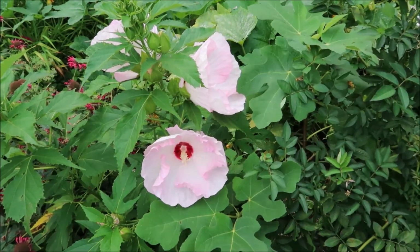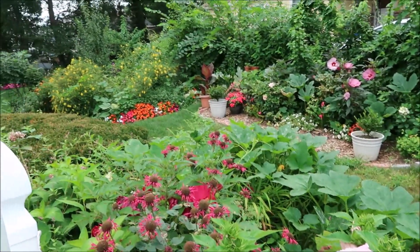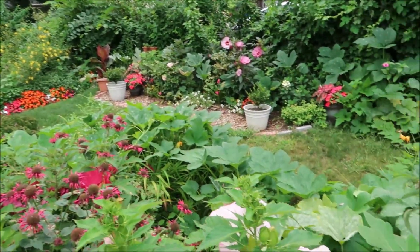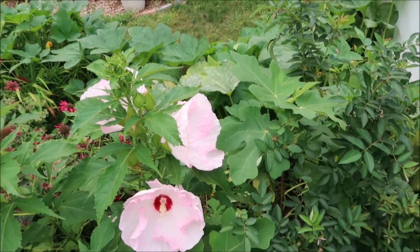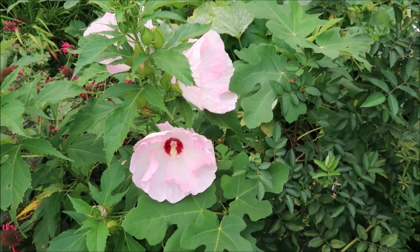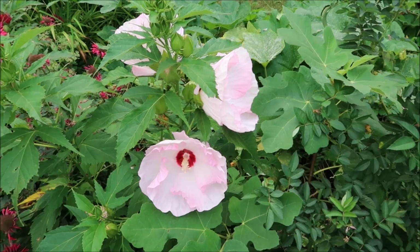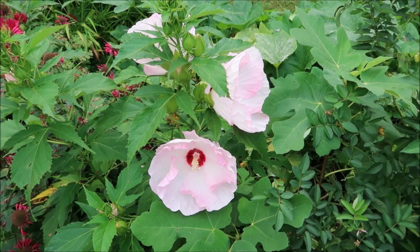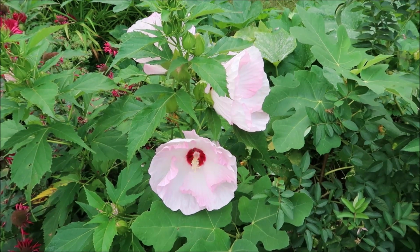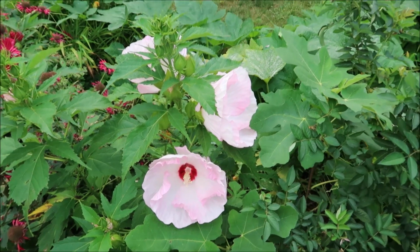I am so pleased with this beautiful garden area, this side garden where we cut down the tree and now we have a lot of sun, and so we can accommodate the sun-loving plants. And now I am just so blessed with my hibiscus flower coming out and blooming. I love this. This is so beautiful, this one here.